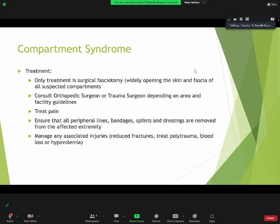And then manage any associated injuries. If you feel as though you have a fracture and it's developing compartment syndrome, or you're worried, you need to reduce that fracture as well, because that will reduce eventual edema. Treat other injuries. If the patient has had blood loss or is anemic, you need to manage those things as well, because they will worsen. If somebody's hypotensive, they will start to third space, getting fluid into the extravascular spaces, and that increases swelling. So if they need blood, give them blood. If they need fluid, give them fluid, because that will lessen the severity of the compartment syndrome.